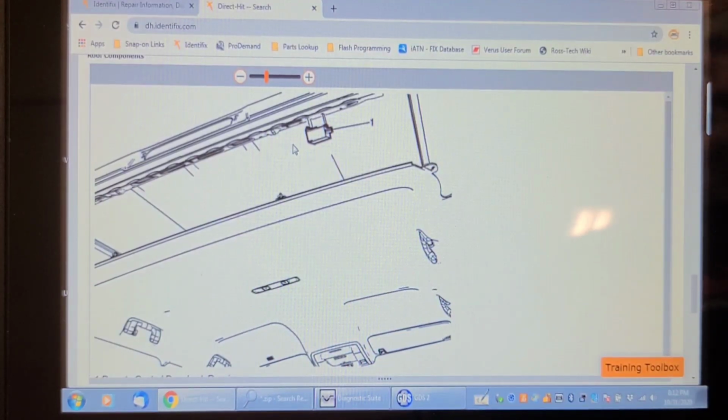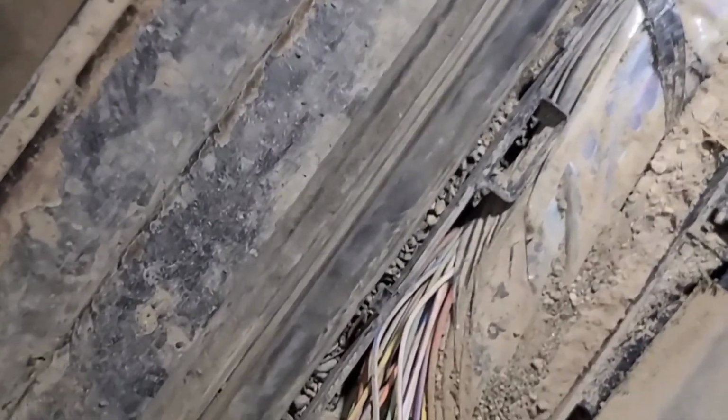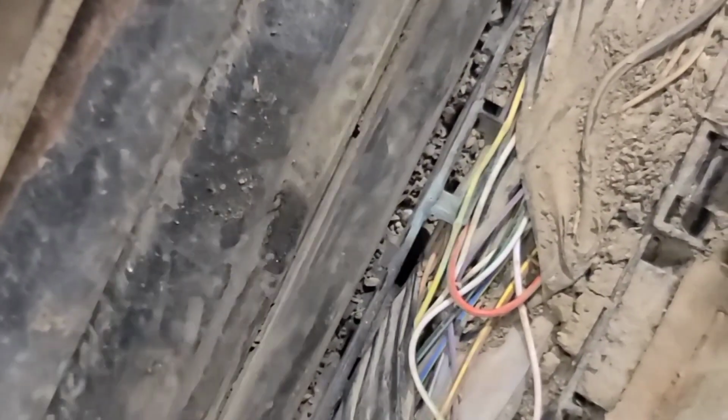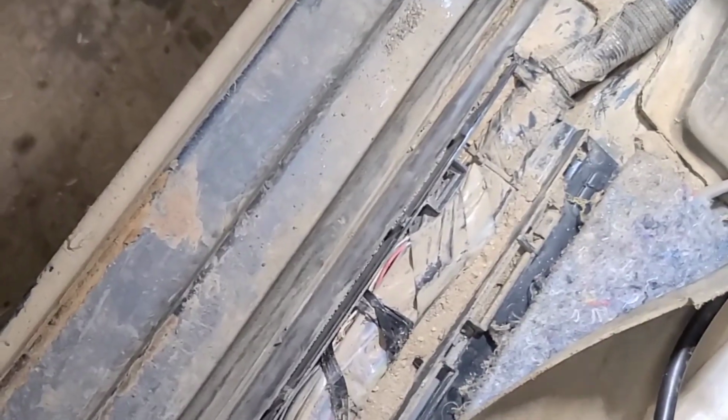So I decided to check the wiring under this sill plate. Once you pop the sill plate off, there's this plastic piece that you need to pop off with these clips along the side. I've already vacuumed the sand out of here and it's still full of sand. I'm looking for some green wires. Wow, look at all the sand in here. And I've already vacuumed it out. This was full of sand. This is obviously a work truck and it gets used well.